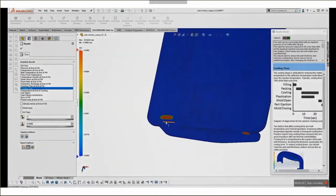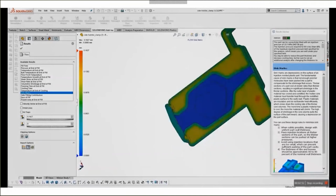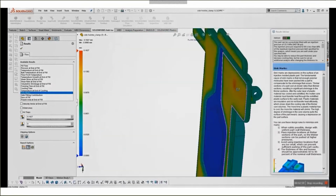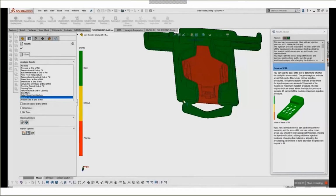In this case, where the shelf meets the body, since we have more material there, it will cool at a slower rate. Again, where we have the back piece meeting up with the body, since we have more material there, it'll potentially create sink marks. So that's what this analysis is showing us.